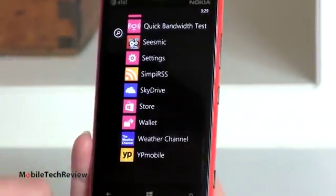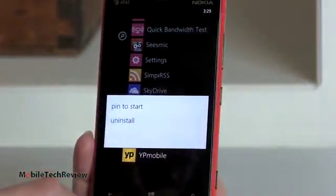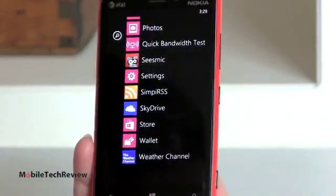Yellow Pages Mobile, you can't escape that with AT&T phones, but wait, yes you can. We can get rid of that too if we don't want it. Bye. And they pre-install the Weather Channel, which I think most people are going to find useful.